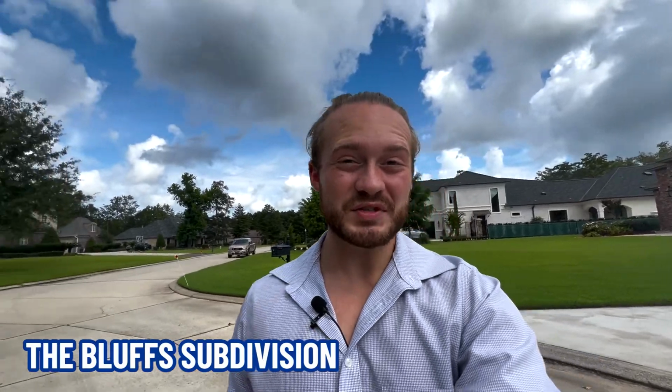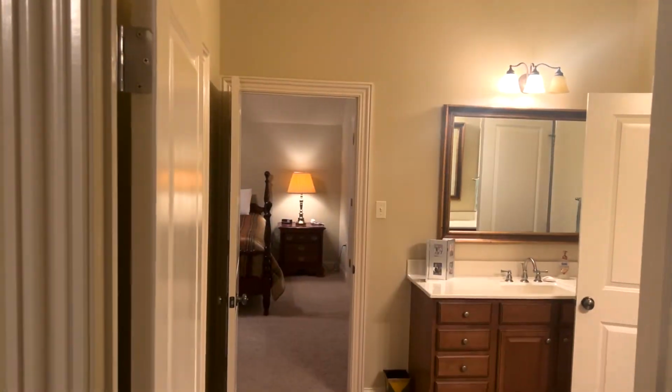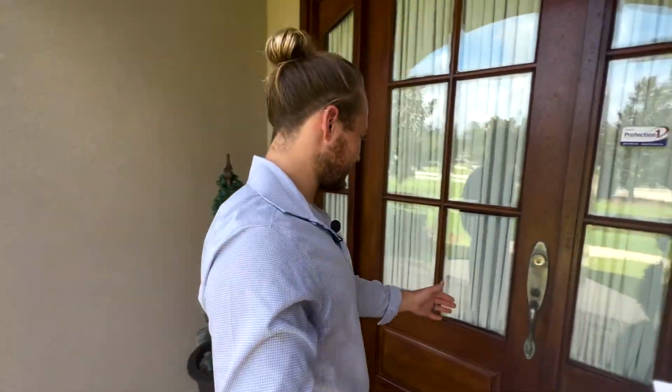Okay, I'm here, and guys, we are in the subdivision called the Bluffs, one of the most sought after subdivisions in all of Slidell. And you know how I know that? Because people like their homes here so much, in fact, that the home I'm showing you is the only home on the market in this subdivision. Boom! We're talking 5 beds, 4 total bathrooms, 4,800 square feet, 2 living rooms, a formal dining room, and just wait till you see the backyard. Wait till you see how much privacy you have and how beautiful this backyard is. Let's go check it out.